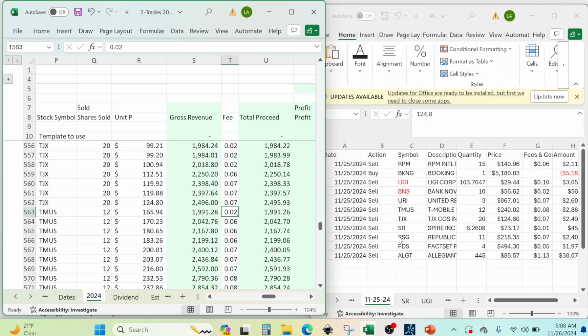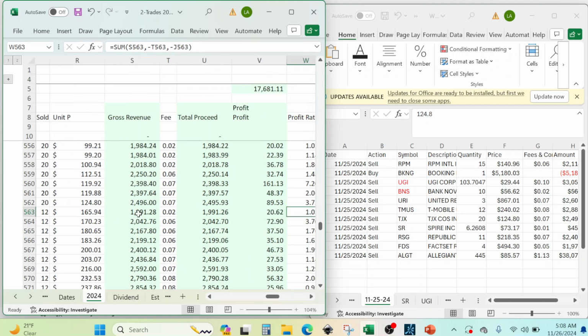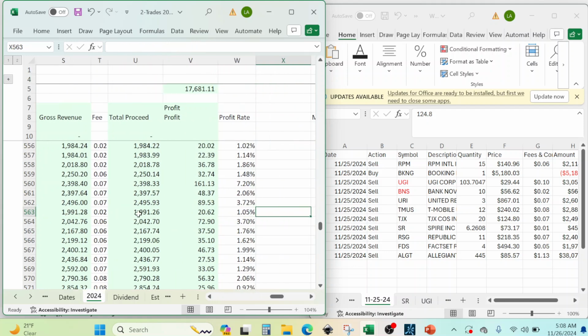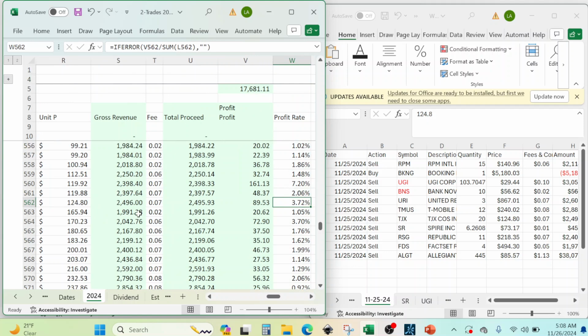So the next one is going to be SR. SR pays dividends. The guy that reinvested tells me that we bought it for dividend income purposes. Did we see how much we made on this one? Yeah, so is it that one? It'll be this one, right? So we made $89. Did we talk about it? We made $89 or 3.72% on that.